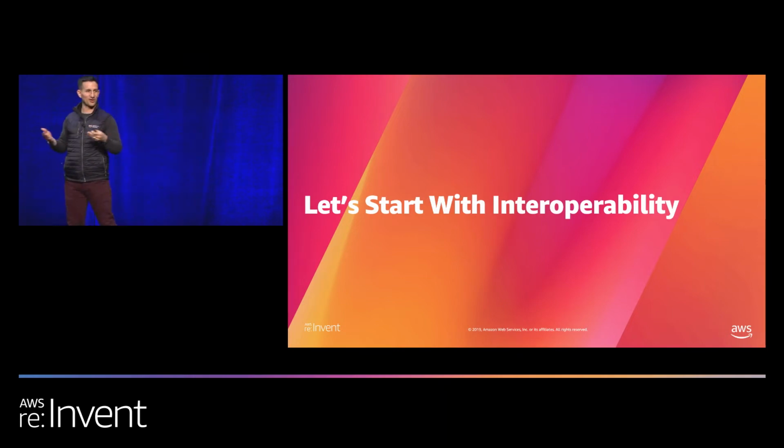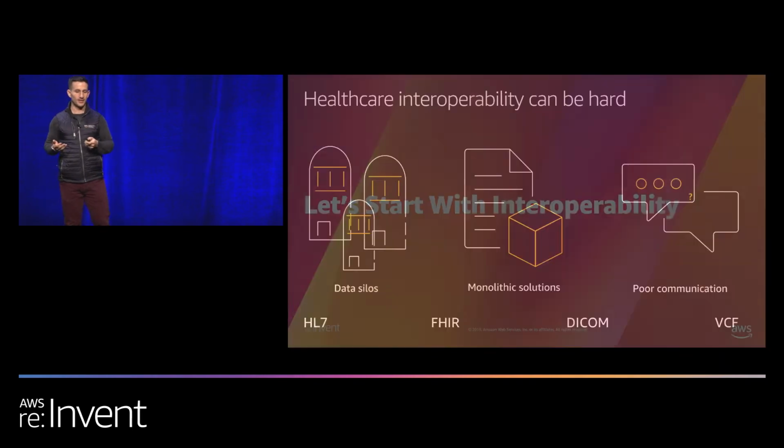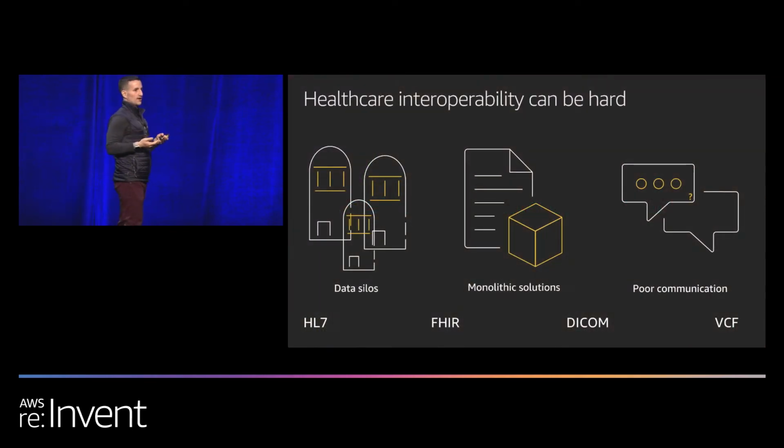Interoperability is a huge challenge across any industry. And the reality is it can be hard. We have multiple data standards. Data historically in healthcare has resided in silos. Now this is changing with broader sets of regulations around data sharing and meaningful use, et cetera. But the reality is there are legacy protocols, poor communication, multiple standards. So actually integrating and normalizing that data up front is challenging, right?